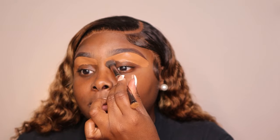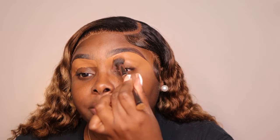Okay, so to clean my brows up, I'm gonna take this Japanese, I don't know, y'all, I'm just butchering, but it's a concealer slash blend brush, and we're just gonna blend this out. I already used this brush prior to doing this tutorial, but I only used it once, so it's still pretty much clean.